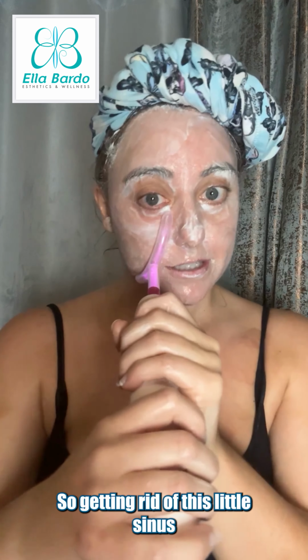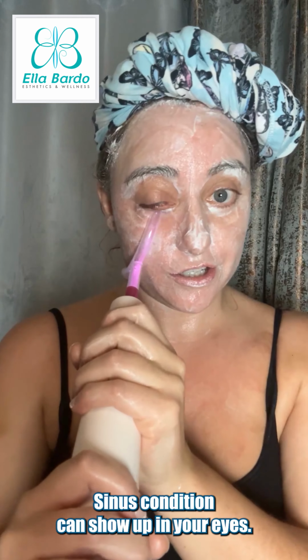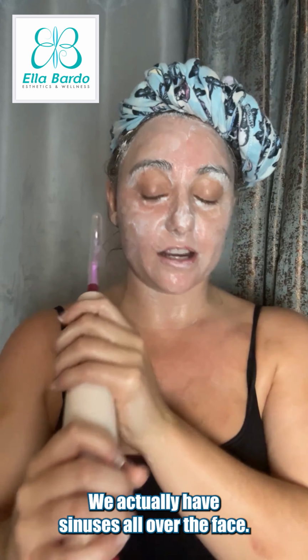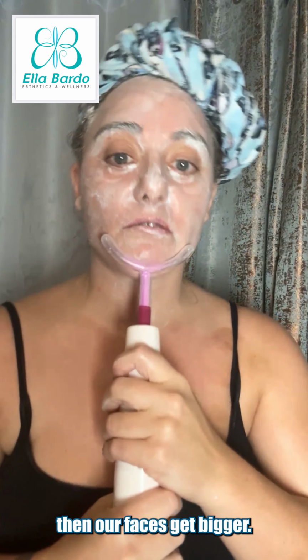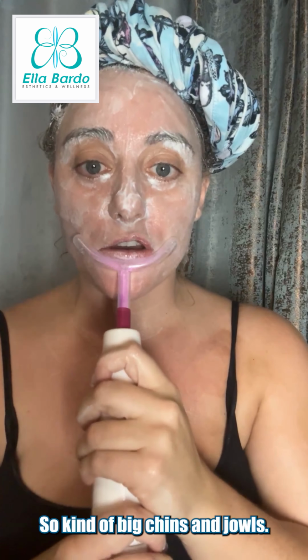So we're getting rid of this little sinus congestion. Yes, sinus congestion can show up in your eyes. We actually have sinuses all over the face. And when they fill up with junk, and you don't get rid of it, it doesn't go away by itself, then our faces get bigger. And that's what causes eye bags, that's what causes double chins, that's what causes big chins and jowls.